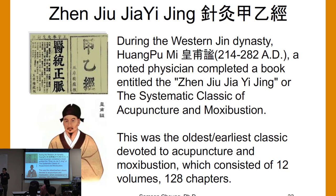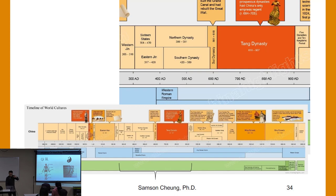Okay, so we have the theory, the Huangdi Neijing, the theory about the yin and yang and the qi and all our physiology. And then we have herbal medicine and we have acupuncture, right around that time. Okay, right around that time.